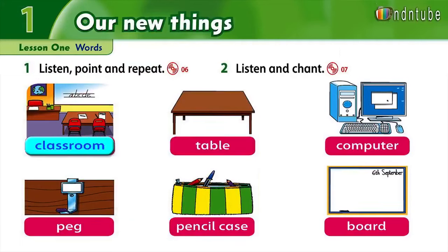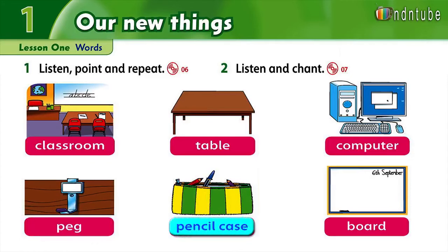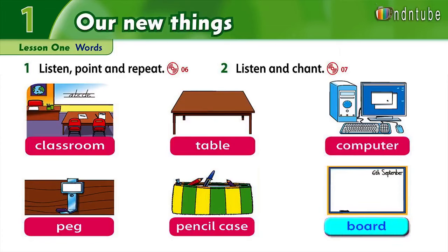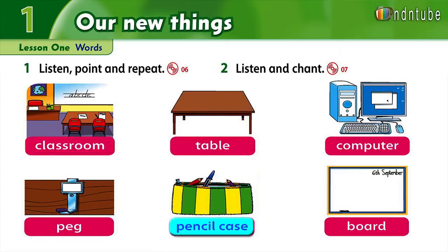Classroom. Table. Computer. Peg. Pencil case. Board. Computer. Board. Table. Peg. Classroom. Pencil case.